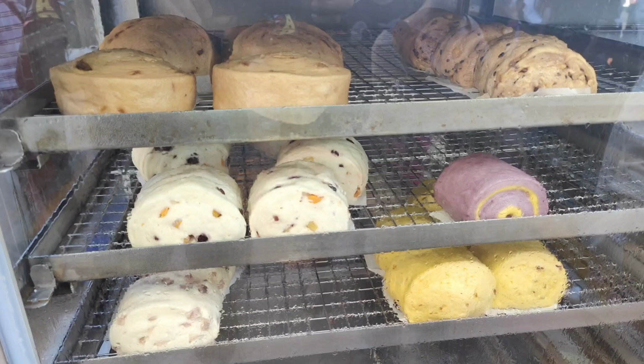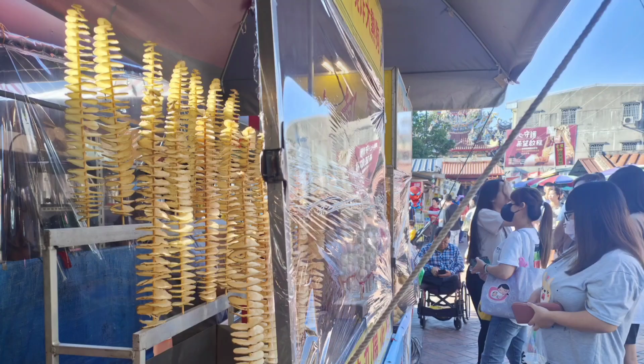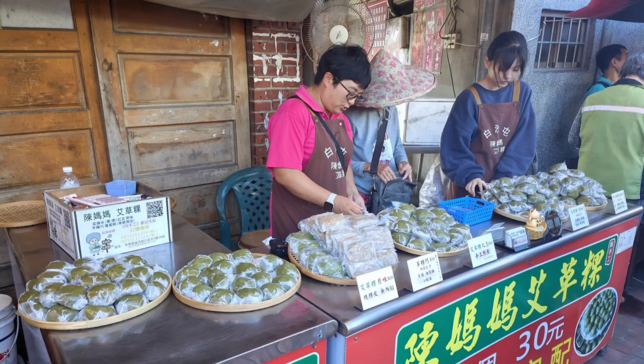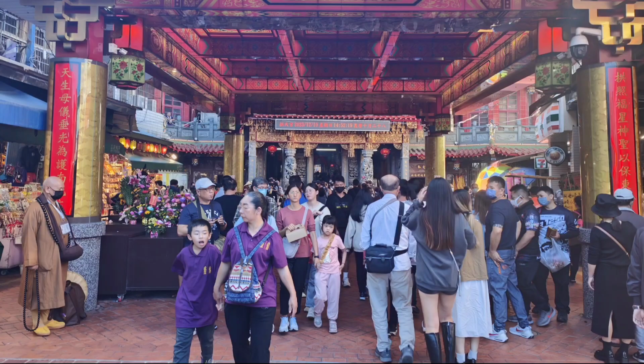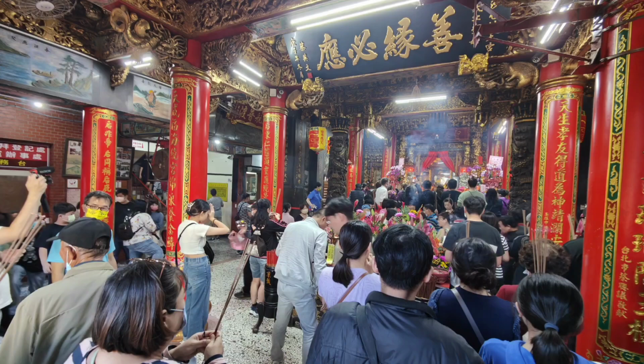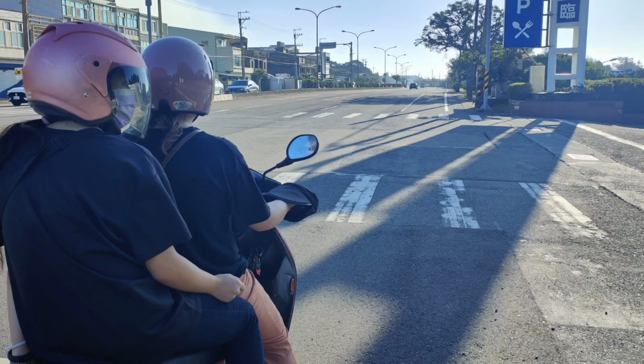And another temple along the way. There's a food area just before it, with lots of Taiwan local snacks like the popular spiral snack. Another interesting thing is that on the road you can see motorcyclists holding like oven mitts, but it's actually like gloves for their ride.